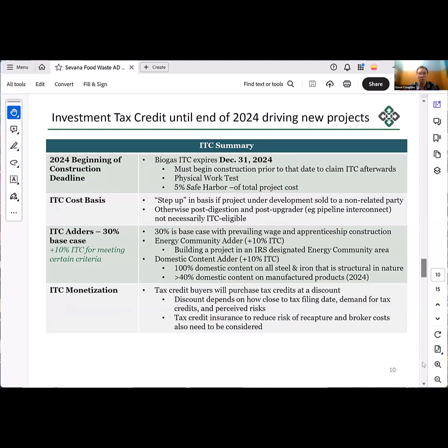Going fast here, in the interest of time, and these topics were covered, but the ITC current framework expires at the end of the year. But if you start construction and are able to document that through either continuous physical work or spending 5% of the total project cost as a safe harbor, you can grandfather your project into the ITC credit. If you sell the project to an unrelated third party, you can further step up the cost basis, the size of the credit you get. And if you're in an energy community designated by the IRS or use domestic content, you can also get a 10% additional credit for both of those. And then to monetize the tax credit and use it as part of your financing sources, you can go to the third-party market through a broker, or directly take out tax credit insurance and sell it.